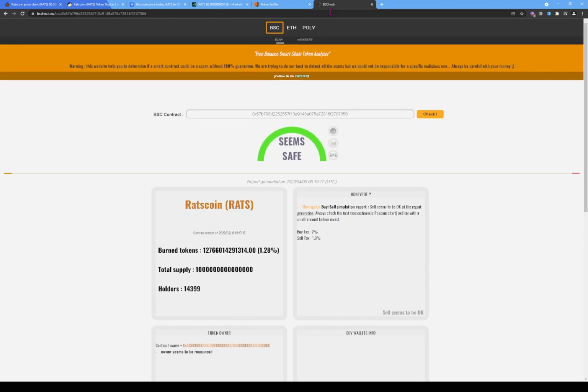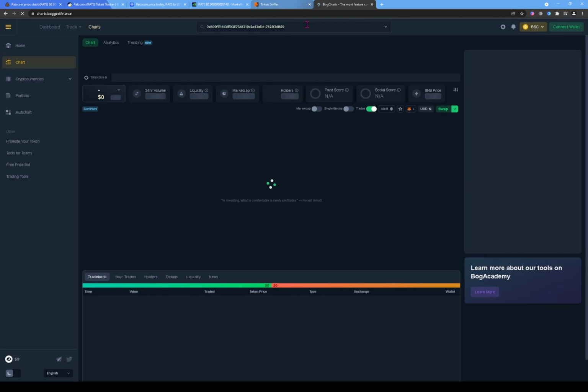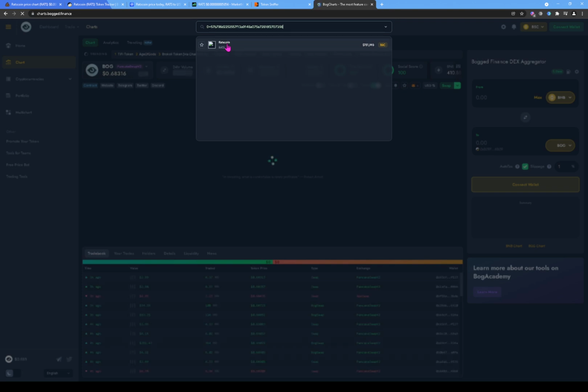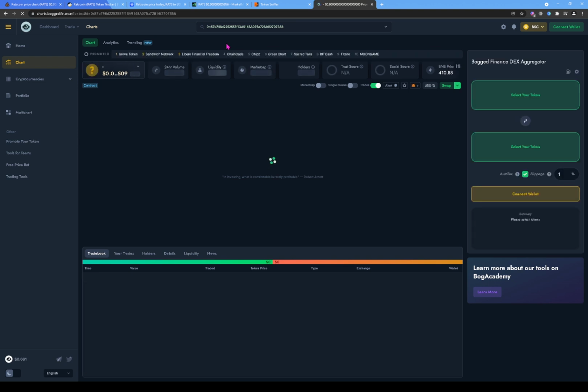All right, so I think the last tool I'm gonna load is charts.bog.finance. And let's paste the contract address in here. When that loads, it should just take a little second, or it's probably not finding it, I'm not sure. All right, so here it is. We click on it, Ratscoin. Wait for Ratscoin to load.